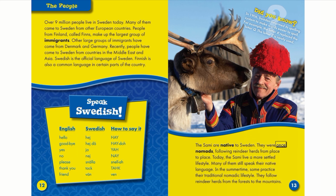They were once nomads, following reindeer herds from place to place. Today, the Sami live a more settled lifestyle. Many of them still speak their native language. In the summertime, some practice their traditional nomadic lifestyle. They follow reindeer herds from the forests to the mountains.